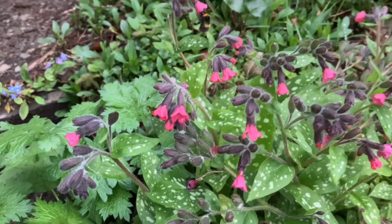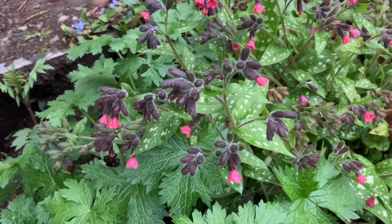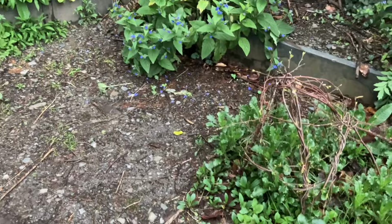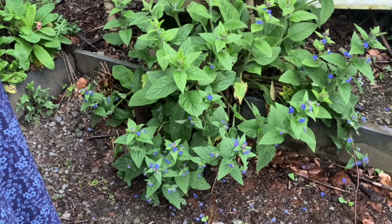It's called lungwort because in the doctrine of signatures, they thought that it would be a good medicine for diseased lungs because they used to think the leaves looked like diseased lungs. So yeah, there's green alkanet here, which is a native or naturalized anyway. It's been in this country for a long time. I don't think they're sure if it's actually a native.